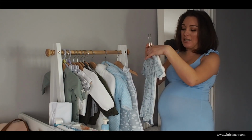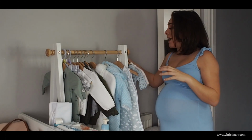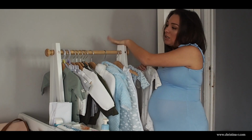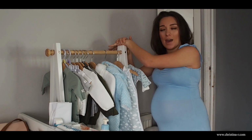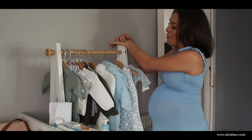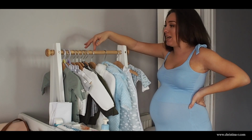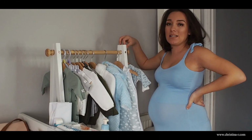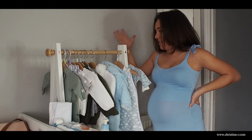He also has a couple of sleepers on the side here from Mothercare. I just love it. And all these hangers are from IKEA. The clothes rail is actually from Mothercare, and it was in the sale around January time, and I grabbed it because the whole room has basically this oak and white vibe, and this just really sets that off in this area.